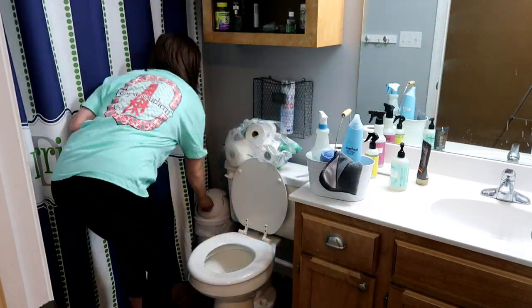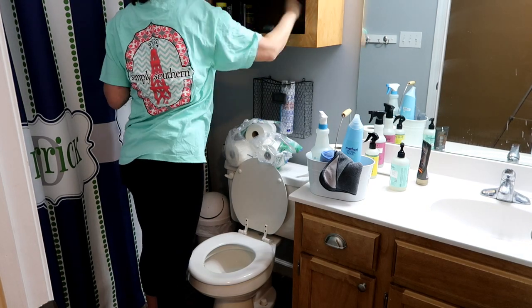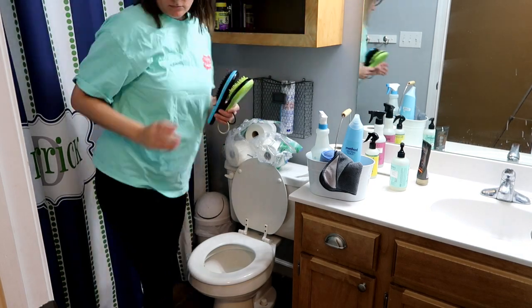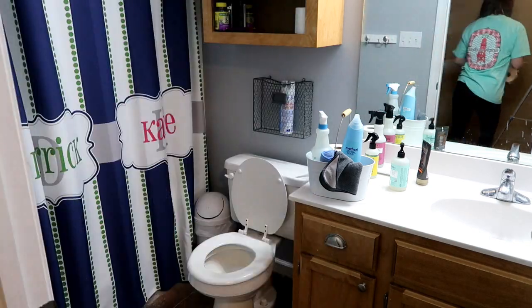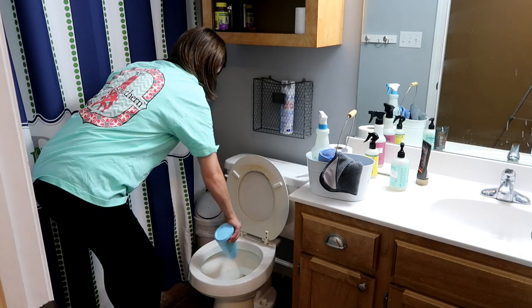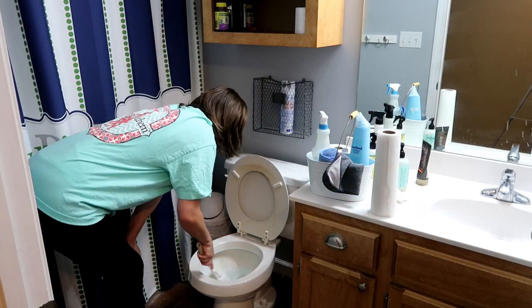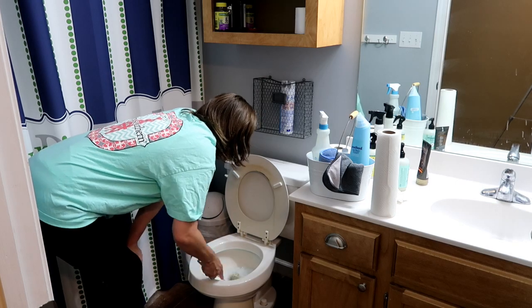Now moving to the bathrooms. Now I did clean the bathrooms when we got home from vacation, but I didn't clean them thoroughly. So that is what I'm going to do today. I'm going to clean the toilet using my Method toilet cleaner, and then I'm going to clean everything else using my magic cleaner made of Dawn and vinegar.